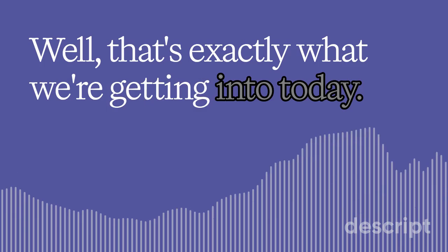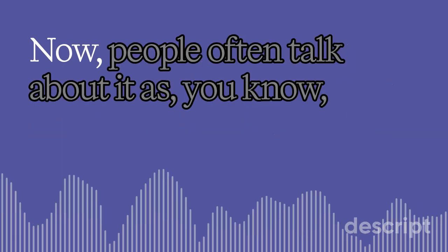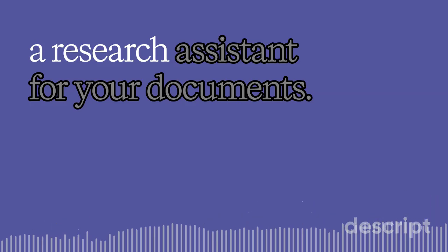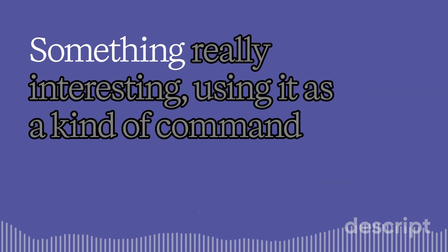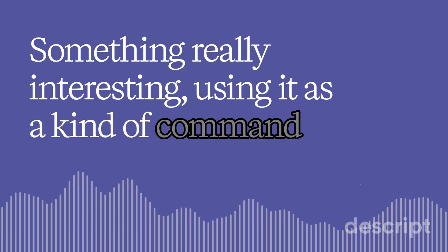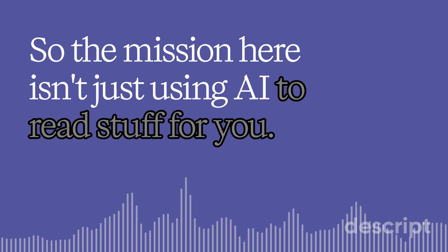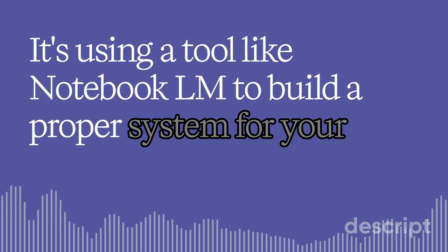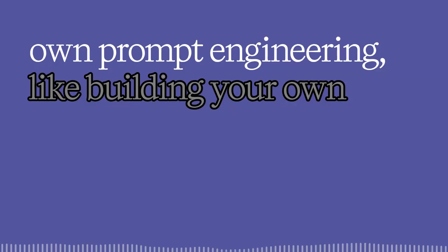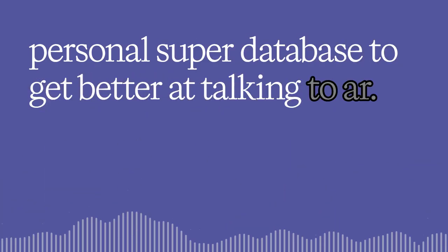Well, that's exactly what we're getting into today based on these sources. We're focusing specifically on Google's NotebookLM. Now, people often talk about it as a research assistant for your documents, which it is. But the sources point to something else, something really interesting: using it as a kind of command center, a repository just for your own AI prompts. So the mission here isn't just using AI to read stuff for you. It's using a tool like NotebookLM to build a proper system for your own prompt engineering, like building your own personal super database to get better at talking to AI.